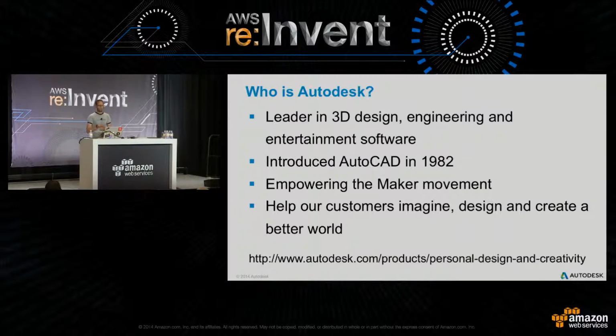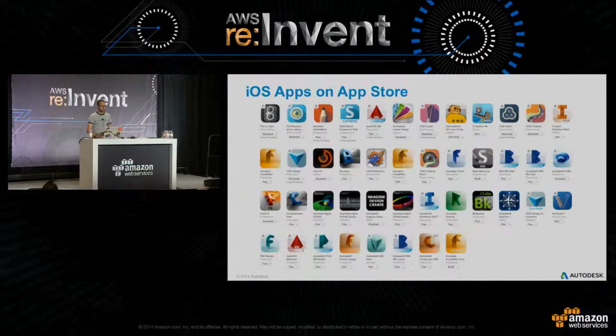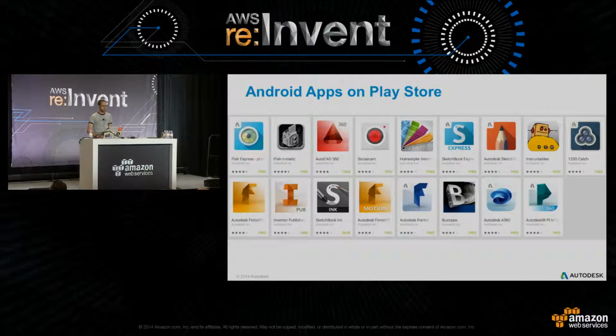If you're into arts and crafts, woodworking, weekend tinkering, we're trying to provide software that allows you to be able to visualize and realize those dreams. And we have products both on the mobile, web, and desktop platforms. Here I have just a few of the apps that we have on the iOS App Store, as well as those that we have on the Android Play Store.